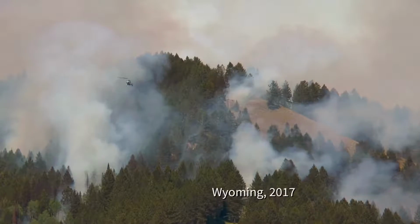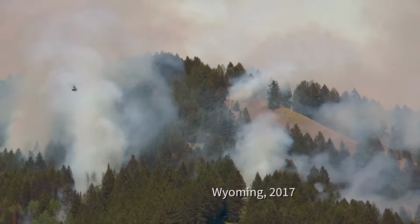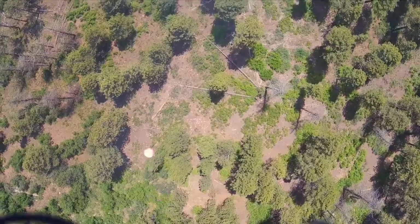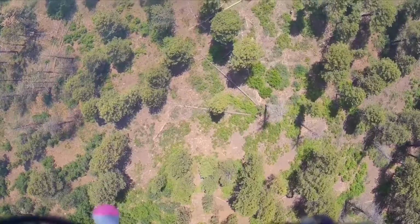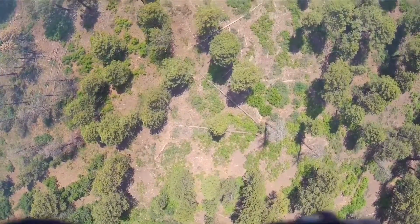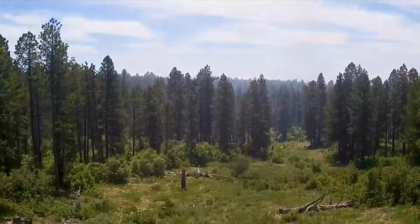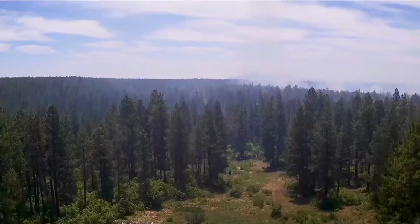It's usually done with people in helicopters, a dangerous job. Having an unmanned aerial system do the aerial ignition for us, it's cheaper than a helicopter and it's safer than a helicopter. If anything went wrong, what we lost was just the aerial system as opposed to loss of life.